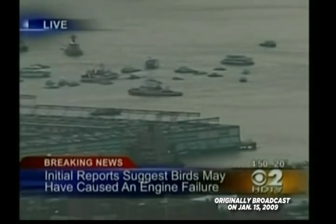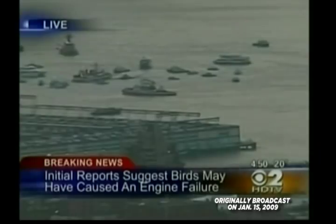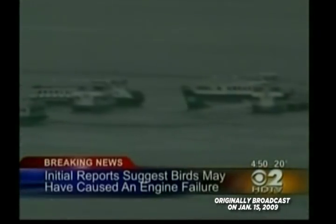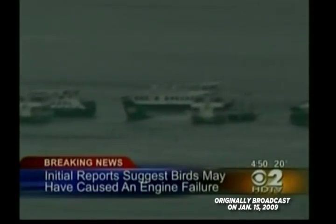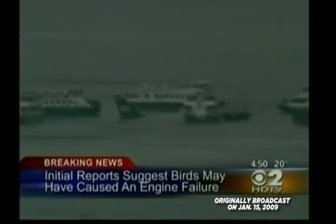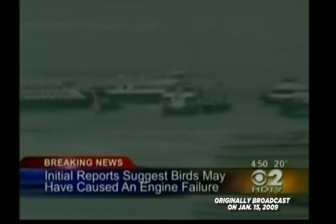But this has been an incredible 90-plus minutes of what we've watched unfold here on the Hudson River. At first, and I think we're all quick to admit, when you first saw the pictures, no way. It was no way this could be real. The plane was only half submerged. There were all these tugs and other boats around it. It just didn't have the feel of an emergency situation.